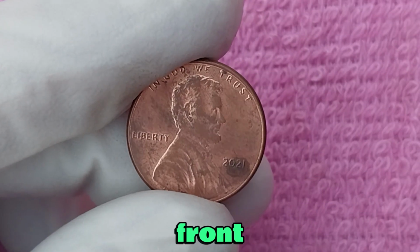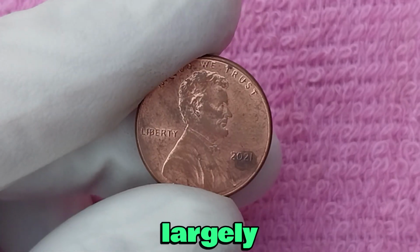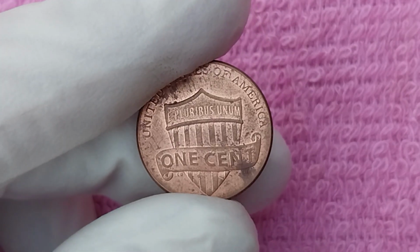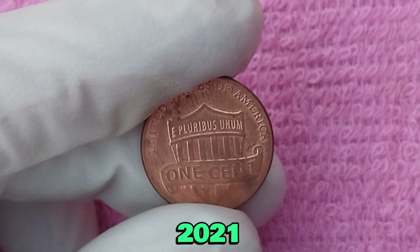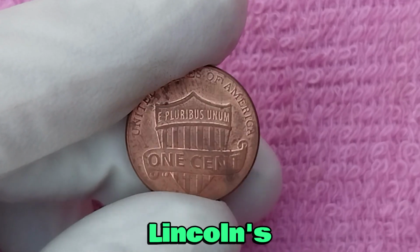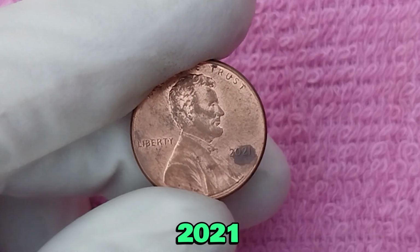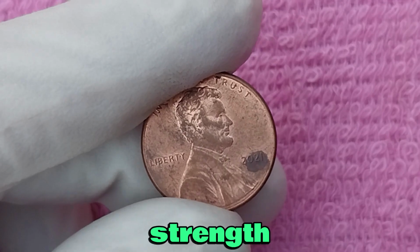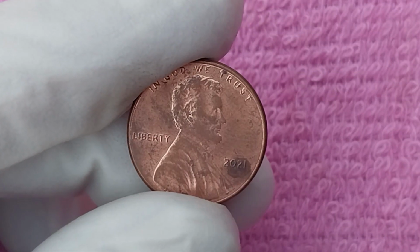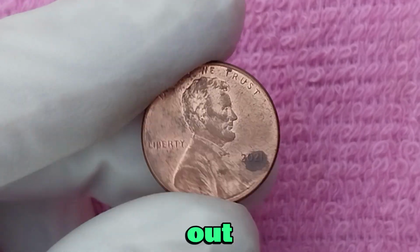First, let's talk about the design. On the obverse, or front side, you'll find the iconic image of President Abraham Lincoln, a design that's remained largely unchanged since 1909. That's over a century of honoring one of America's greatest presidents. In 2021, this tradition continued, with Lincoln's sharply detailed portrait, the word "Liberty" stamped beside him, and the date 2021 boldly standing out. The reverse of the coin features the Union shield, representing unity and strength, a design introduced in 2010. It carries the inscription "1 cent," and the proud statement E pluribus unum, meaning out of many, one.